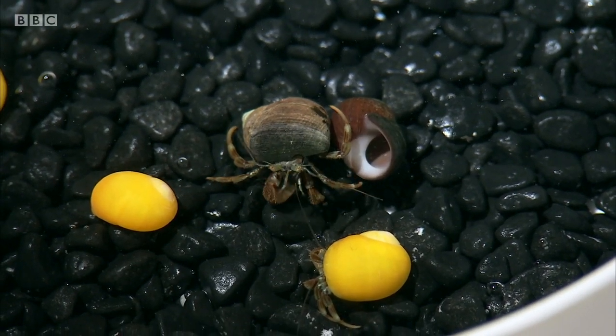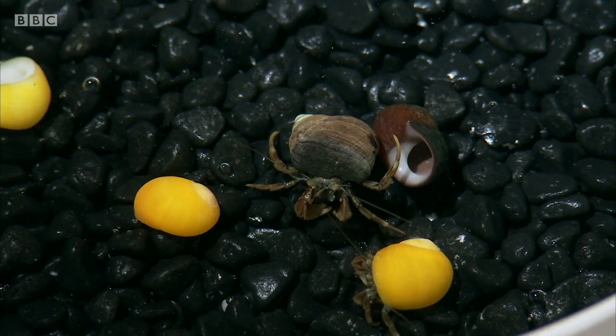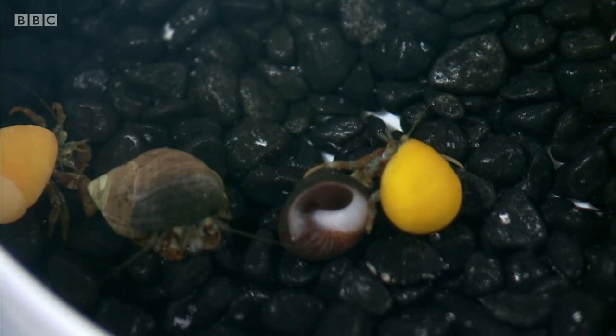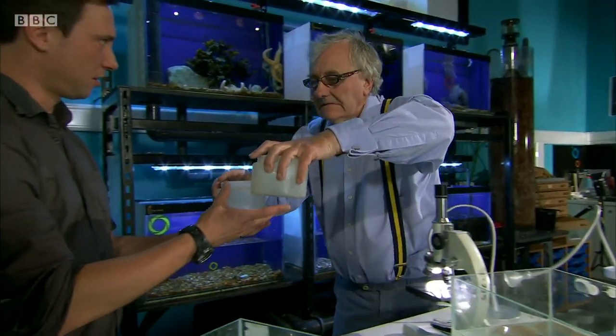And it's not just camouflage that's important as a defence against predators. The shell must also fit well if it is to give the crab the best chance of survival. Because of this, there is intense competition for shells.